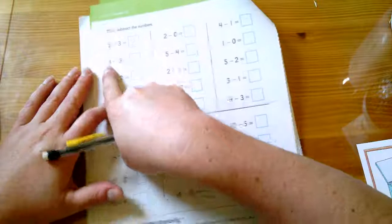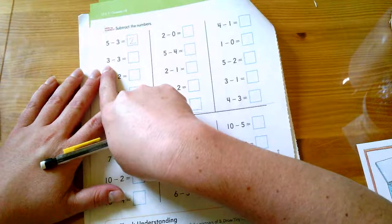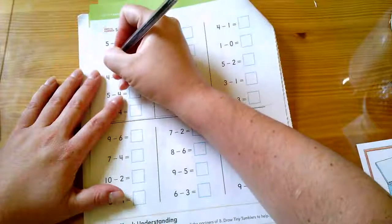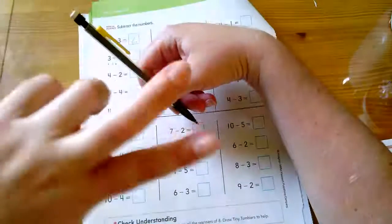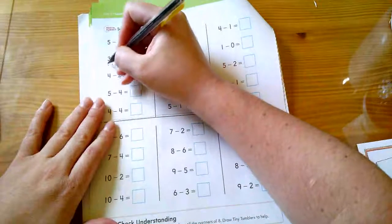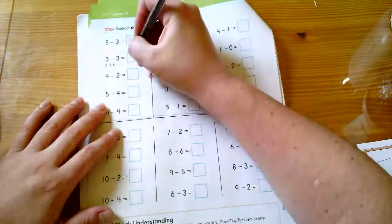If you want to draw a picture, we could try a picture for the next one. Remember, in math, a picture is usually something pretty simple using circles or dots or sticks. So we're going to have 3 circles or dots. 1, 2, 3. And I'm going to take away 3. Am I going to use my eraser? No. I'm going to cross them out. 1, 2, 3. How many circles do I have left? 0.